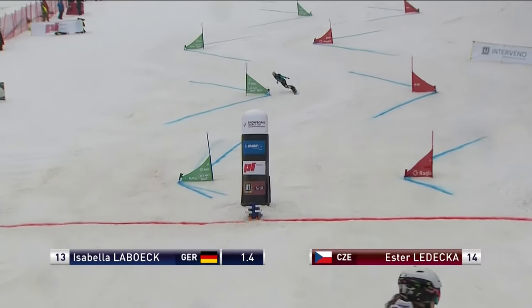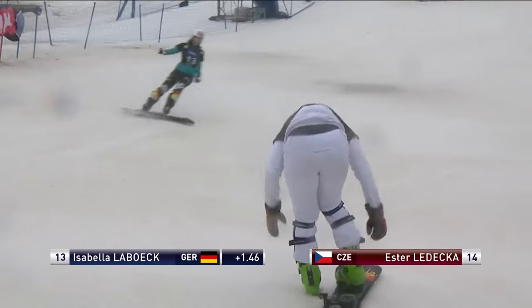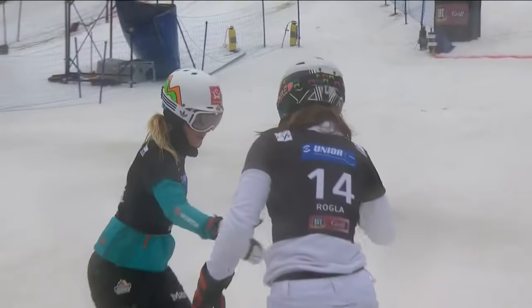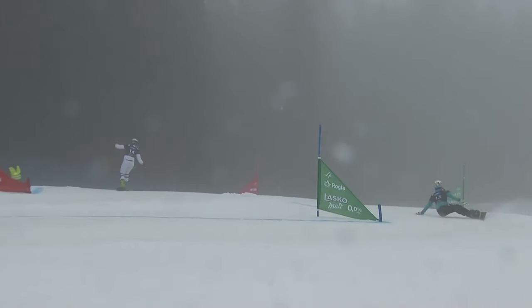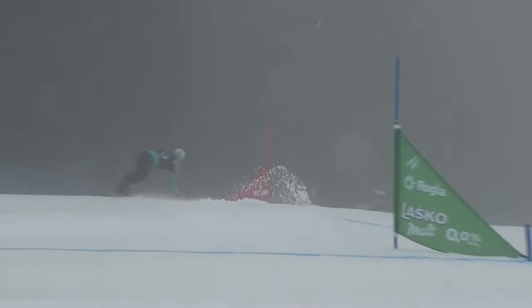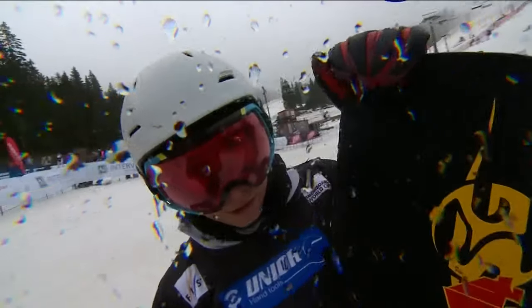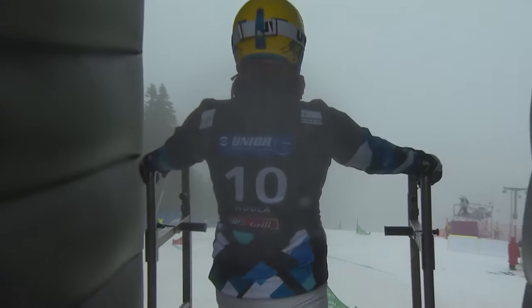A good thing to do for the German, just get back on the course, ride out the last few gates, just get that feel of the board in these conditions. It all helps. Here's where the German makes a mistake, trapped on the heel edge, can't get that transition onto the toe edge for the new turn to carve it out. And the Czech rider has a very big advantage going into run two.